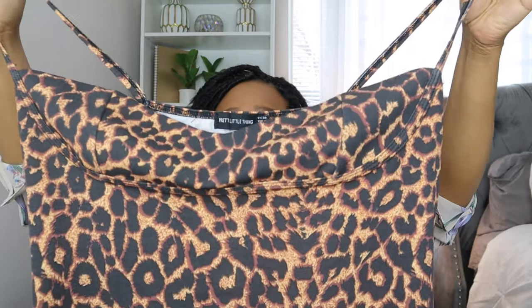So I really love this dress. It looks beautiful on any body type. So if you're thinking about getting this dress, you need to go ahead. Don't think anymore. Just go ahead and get it.